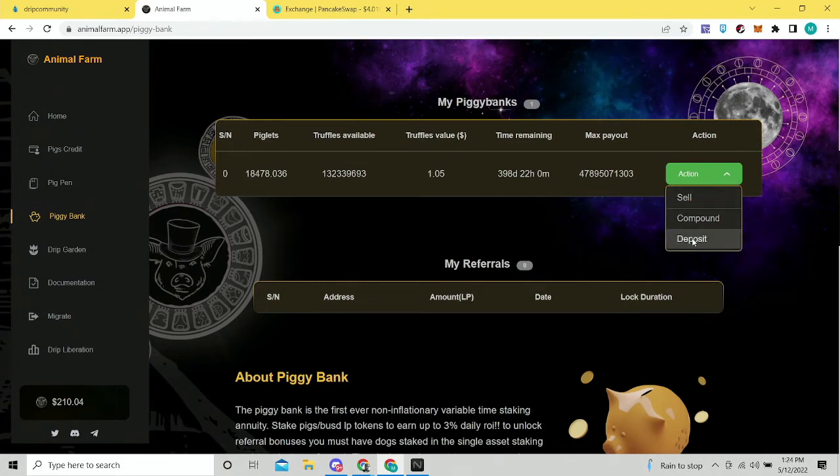So you got these other options that we didn't cover. We covered the deposit option, but there's still the sell option and the compound option. Compound option, for anybody in the drip community and the drip garden, etc., should be very familiar to you, because this is what we do for that compound interest, how we really make our gains. And so the compound option is just to simply compound it.